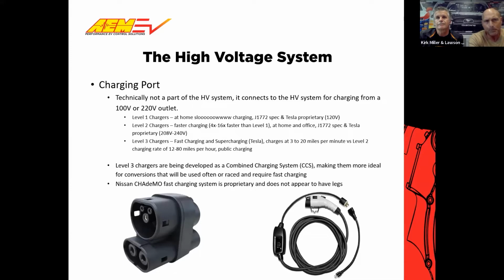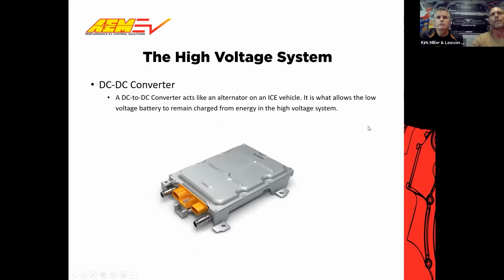So the cool thing is right now, level 3 chargers are being developed as a CCS, which means combined charging system. So what that means is that you will now have essentially 2 ports for a level 1 or level 2 charger. But if you're out and about or you're going on a long road trip, you can plan accordingly to go ahead and hit a level 3 fast charging station and maybe use the restroom and grab a sandwich and get back out on the road in time, but still charge it at your house without having to have 2 dedicated ports to charge from.